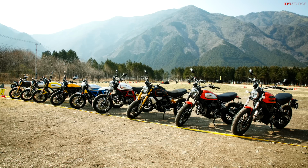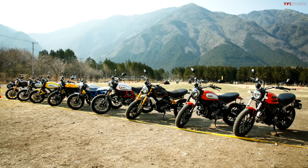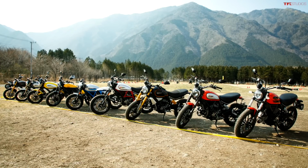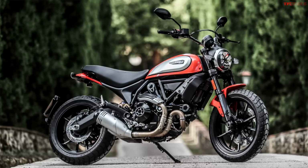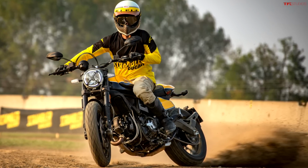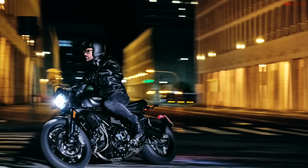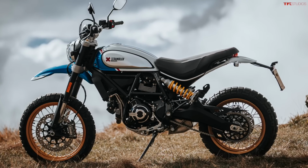The first thing you need to know is that the Scrambler brand is a lineup of modern classic style bikes made by Ducati. There's a bunch of different models within the range, most of which use Ducati's 803cc L-twin engine. The Icon is the base model. There's a cafe racer, the flat track inspired Full Throttle model, an all new Night Shift model, which would look great in the city, and then the one you came here for, the Desert Sled.